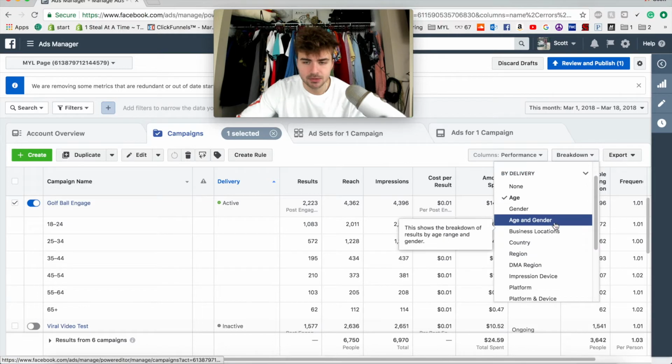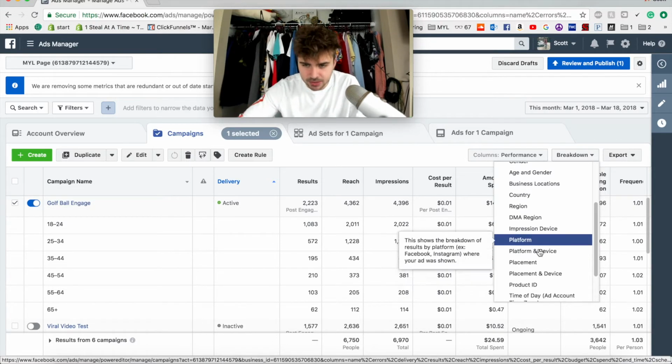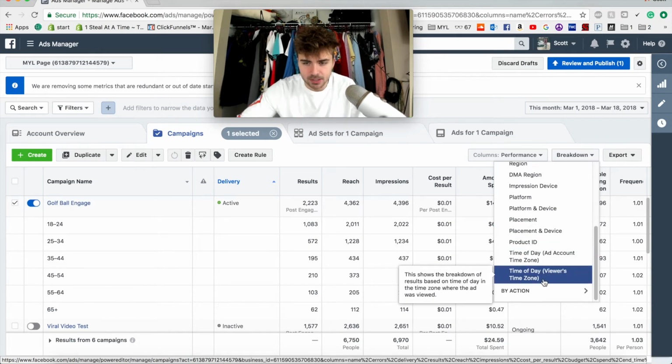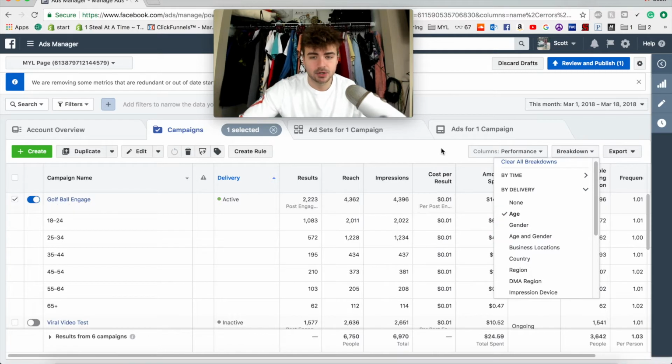In the breakdown, you can look at all these other ones, like if you're selling iPhone cases or just cases in general, you can look at what device they're on and whatnot. Yeah, this can be a very powerful tool of finding exactly where your target audience would be.